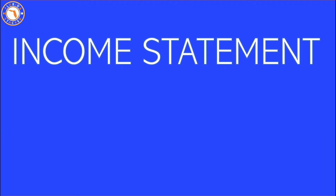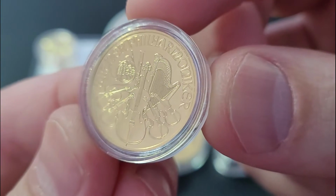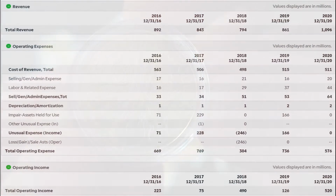All right, so now we'll take a look at the income or the profit and loss statement for Wheaton Precious Metals. Let's see how they're doing. So looking at the most recent statement, you see total revenue has increased up to $1,096,000,000 in 2020, while the company's total operating expense has decreased over the same time period.